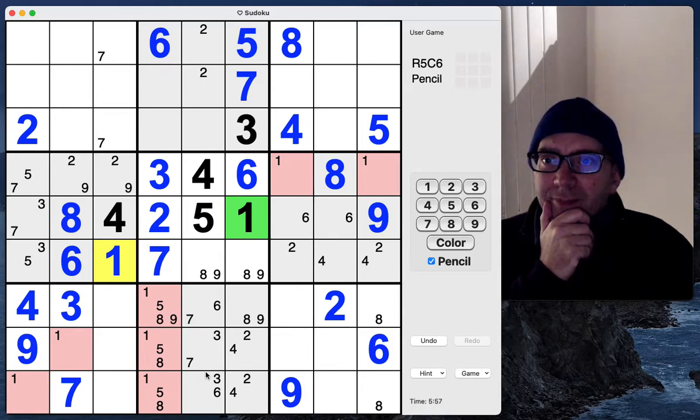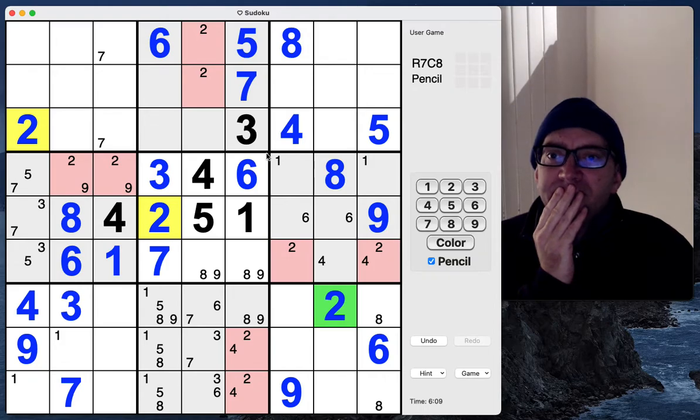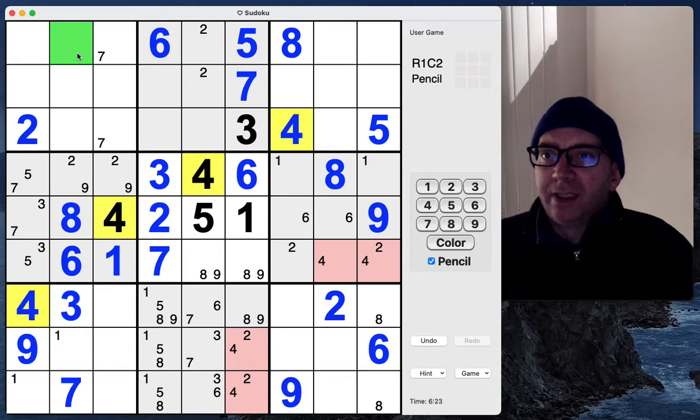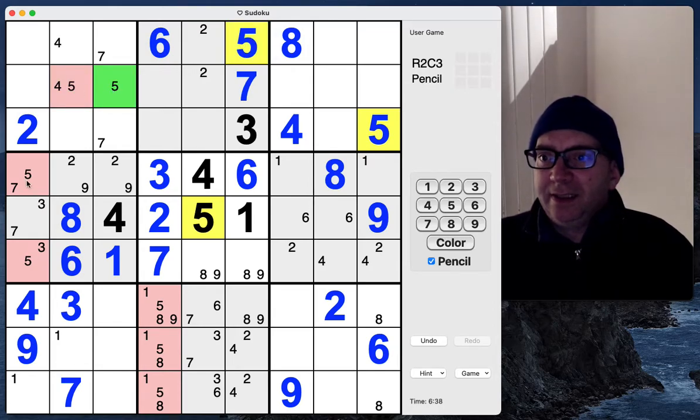Let's see what else we can do. 2's here. 2's up here. Okay, 4's up here, we can pencil mark these in. Okay, 5's. There's only 2 candidates here now because those 5's point up.